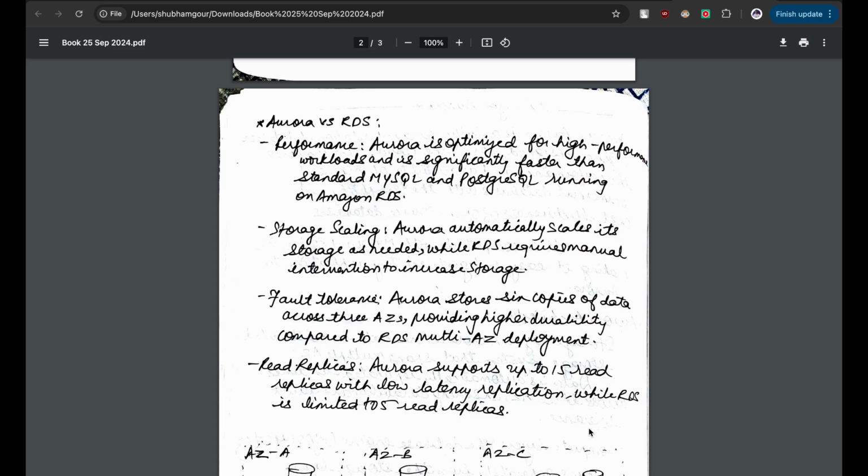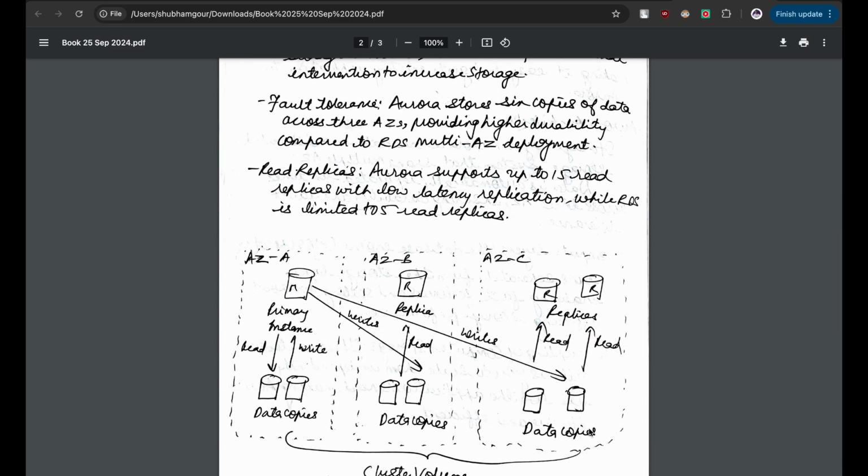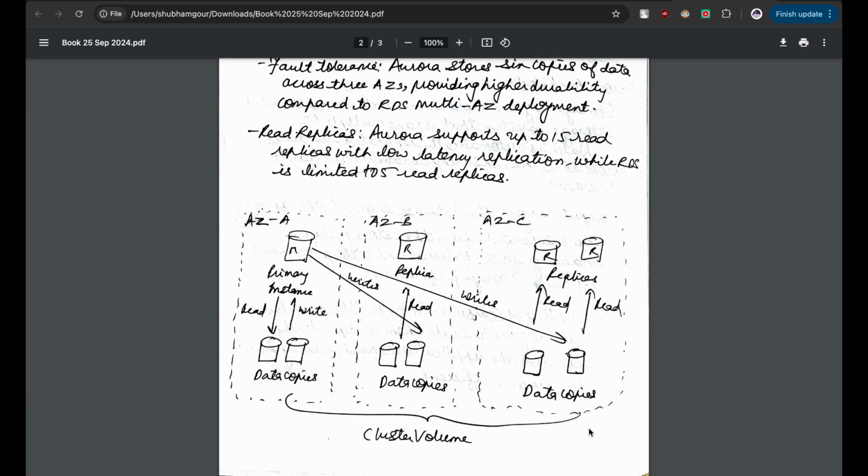Aurora automatically scales the storage as needed, while RDS requires manual intervention to increase the storage. Third is fault tolerance. Since Aurora is taking 6 copies of the database across three AZs, it provides higher durability as compared to RDS with multi-AZ deployment. Fourth is the read replica. Aurora supports up to 15 read replicas with low latencies, while RDS only supports 5 read replicas.